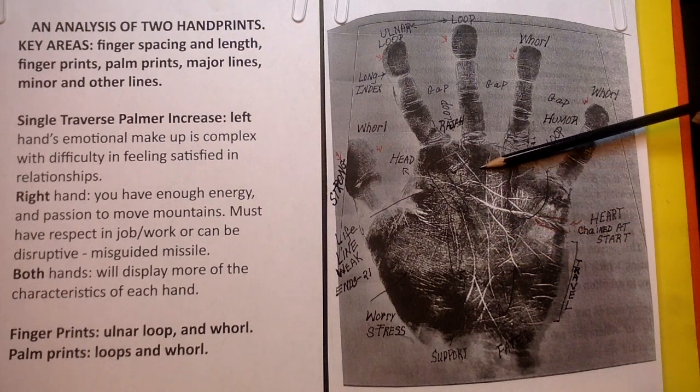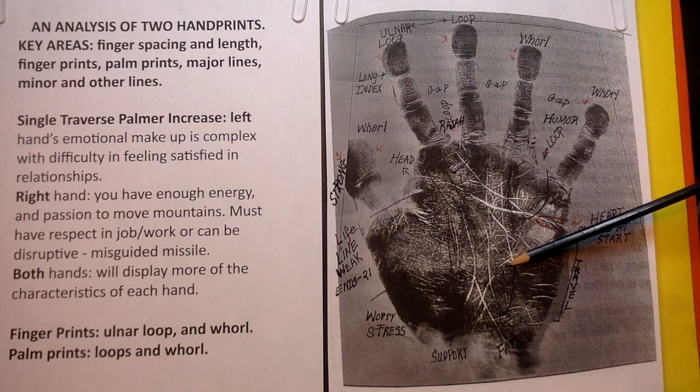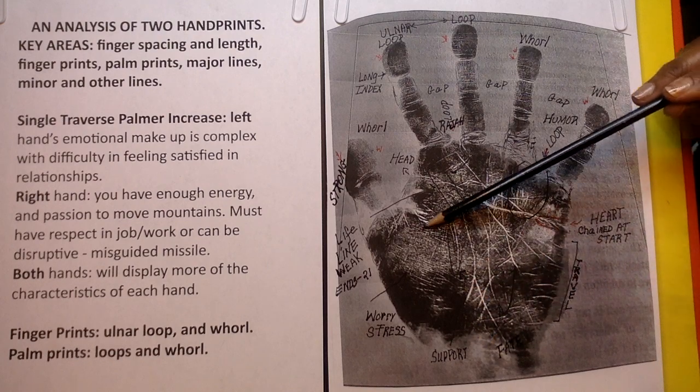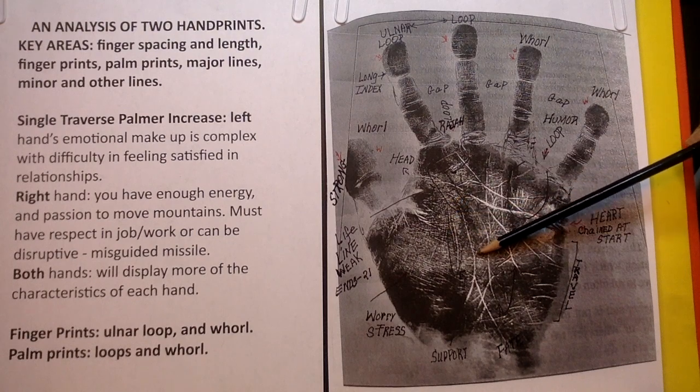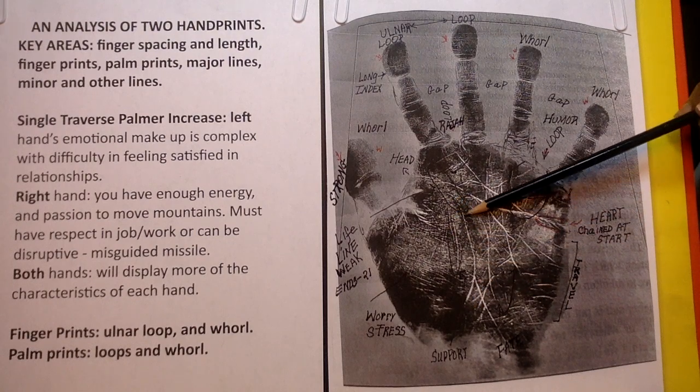Okay. Trying, but it doesn't really take them all the way up. It's like two jobs going at the same time. And maybe they went as far as the person wanted them to go. But probably, I feel the interests changed. They wanted more. Here we have two lines in here. These are support lines. Remember, they're found close to the lifeline.